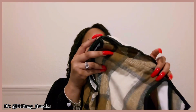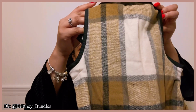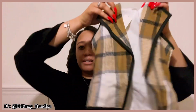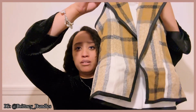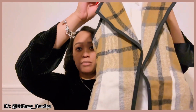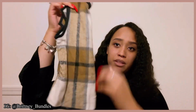This is really big, so I may have to send this back. This is 6 to 9 months. See what I mean about the sizes running a little big to me? Is it just me? But I think this can fit a 2T. So I may just have to save this or give it to someone that can fit it, because I don't know if 6 to 9 months will be able to fit this.